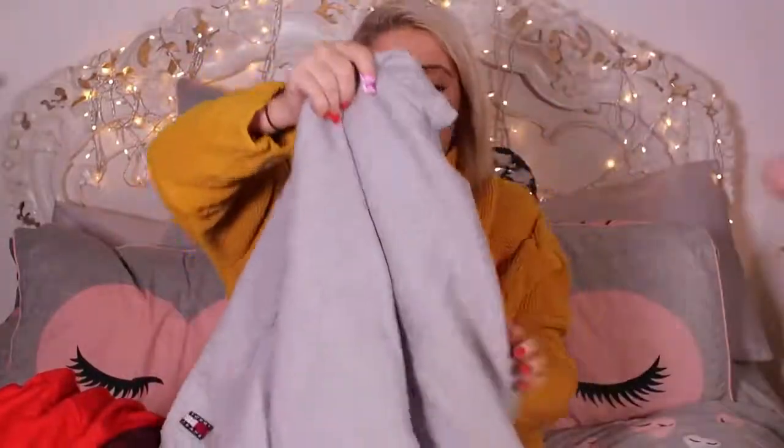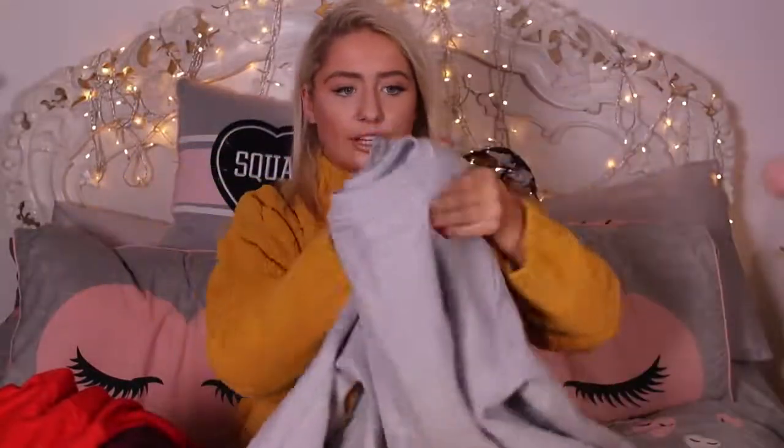And then on the back, it's kind of basic, I guess. On the back, it's just plain grey, but I also just love grey. I just love grey. Black, white, grey. I buy way too much of it.